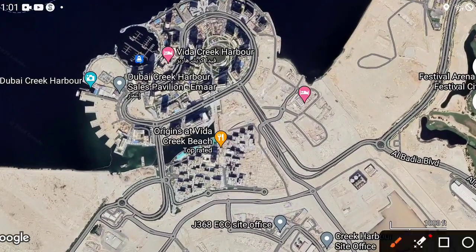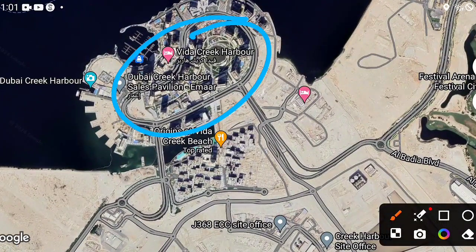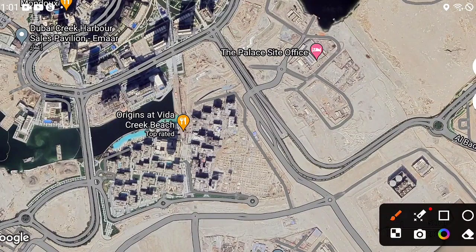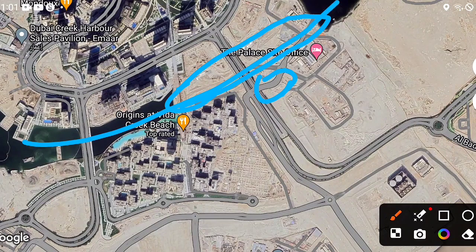And so this is Dubai Creek Harbour Island, and this area is Creek Beach. So in this area we will be having exactly on this location Arlo, and this area will be canal. They will make it canal, so the water will be like this. Okay, so this is the exact location for Arlo, which will be directly on the canal.